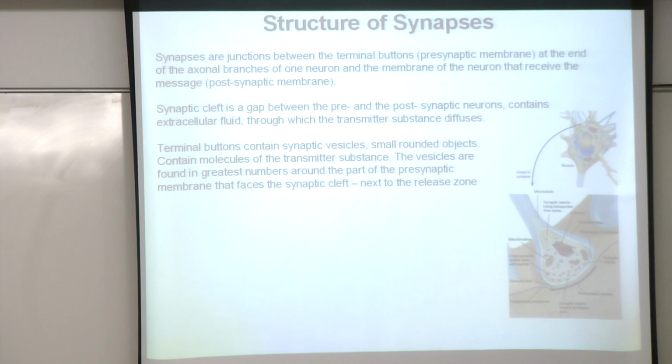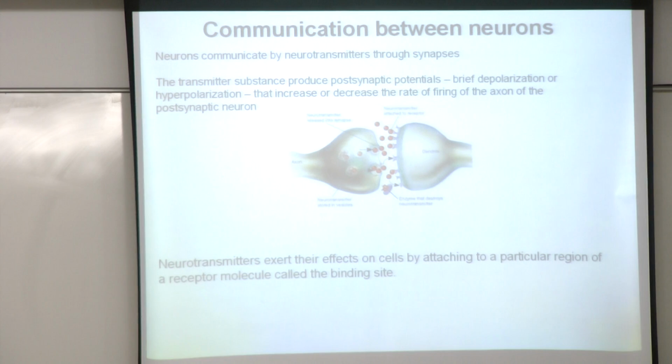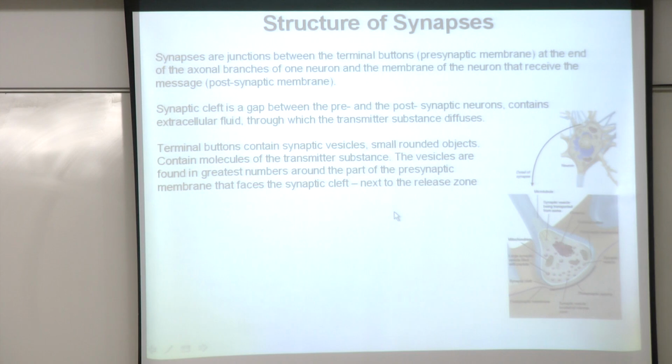Now, let's talk about the structure of the synapse. Synapses are junctions between the terminal buttons, the presynaptic membrane, at the end of the axonal branches of one neuron, and the membrane of the neuron that receives the message, the postsynaptic membrane. The synaptic cleft, in the middle between the two of them, is the gap between the pre- and postsynaptic neurons. It contains the extracellular fluid through which the transmitter substance diffuses. Okay?